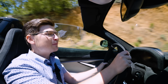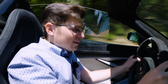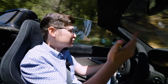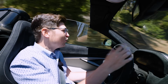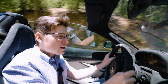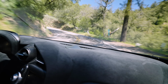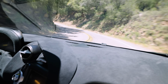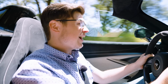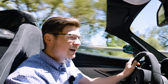Hear those pops on each upshift? That's so cool. And the downshifts and pops too. This is insane. And it's not just like a straight line car. I can feel the grip in the corners. It wants to carve the corners. Wow, how is it doing this? Oh my gosh, I'm hooked!